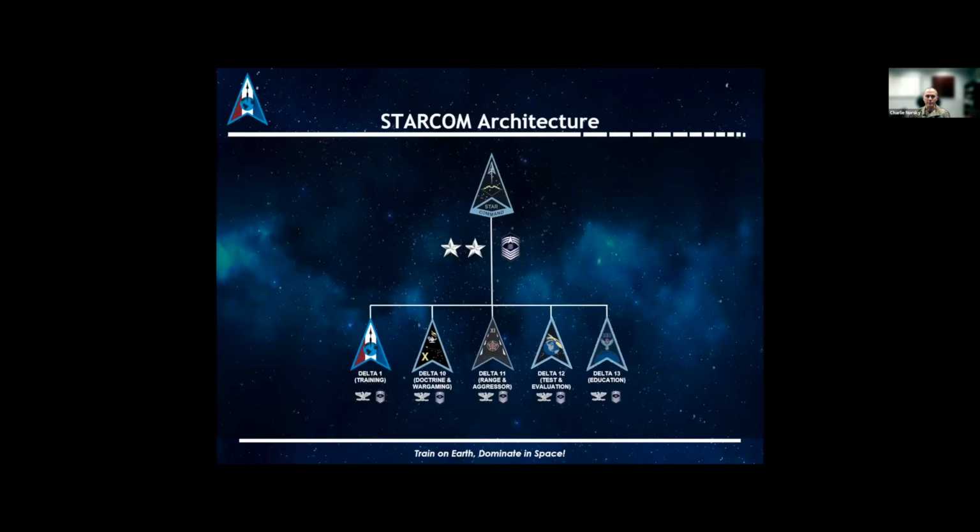No brief would be complete if I didn't show you a couple of org charts. I just wanted to show that Delta One is part of STARCOM, that's Space Training and Readiness Command. So this is the command that's all about readying our forces to be able to go out and do their operational mission. So even within STARCOM, there are 5 different deltas performing different types of missions for training and readiness.